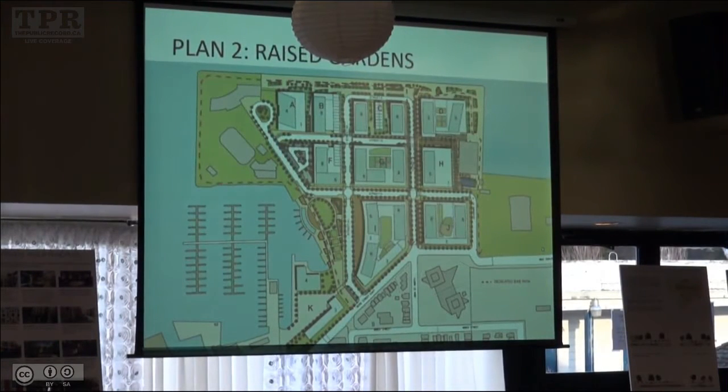In the next option, we looked at a version that we called the raised gardens version. What this did is it looked at what it would look like if parking was to be located in each of the individual blocks, and then gardens and courtyards were located on the tops of the buildings. And we discussed these in round tables and talked about the ideas associated and the pluses and minuses with each of the options.